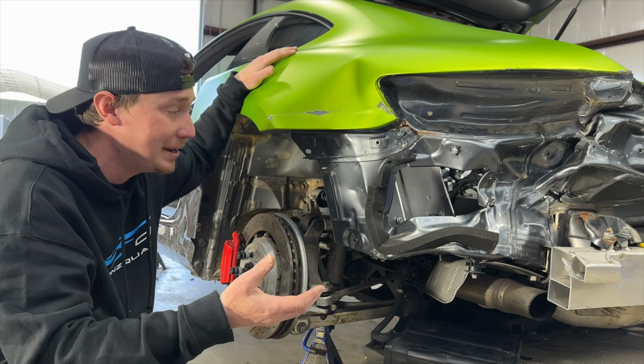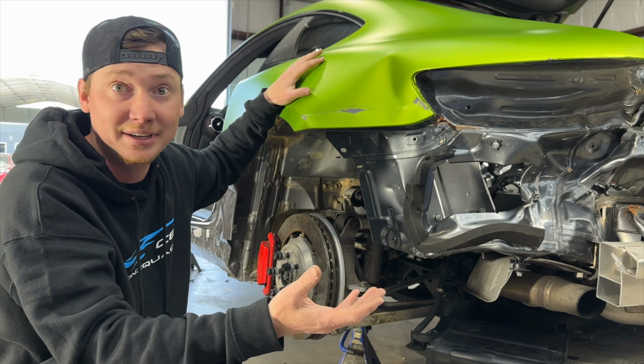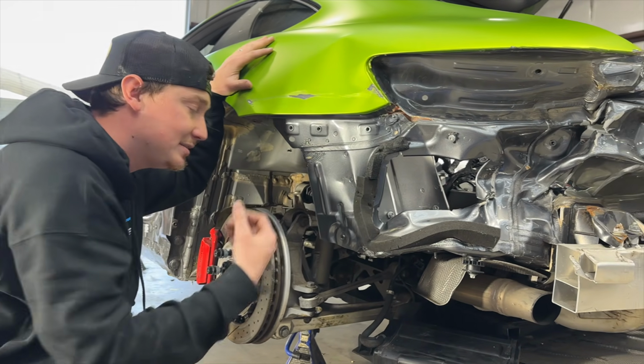That's the only good thing about aluminum: once you rivet this stuff in, you're good to go. Not like welding, you know, grinding and all that stuff. That's the only good part about it.